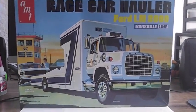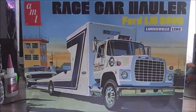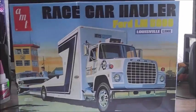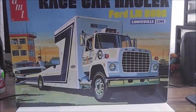And of course on eBay there's a lot of price gouging going on with model kits. It's just totally ridiculous. I saw one like this going for $1,000. Someone's trying to make an extra buck. Good luck on that one.